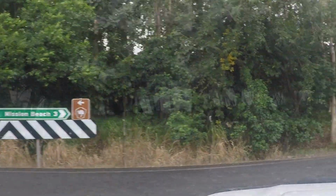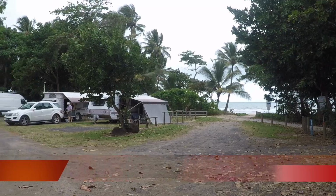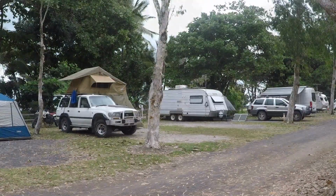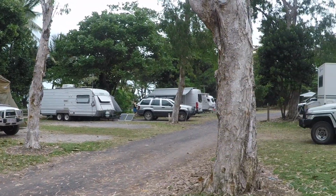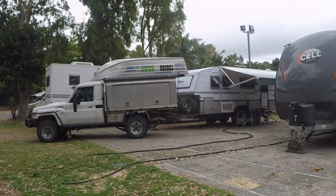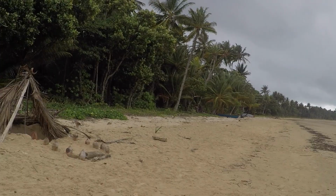Mission Beach is in the area known as the Cassowary Coast region. We stayed at the council-run caravan park. It's right on the beach, and coming up to winter, it can get very busy with visitors from the southern states.